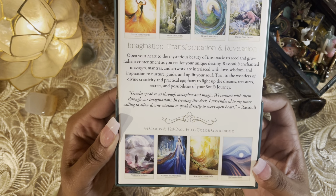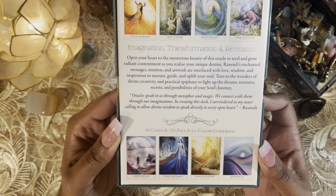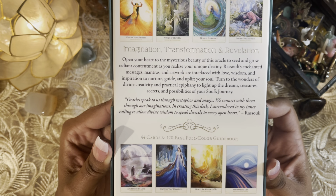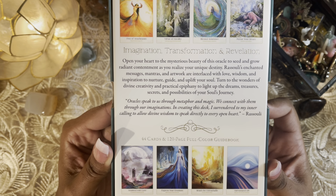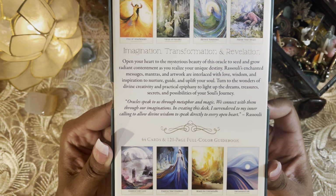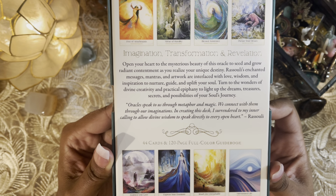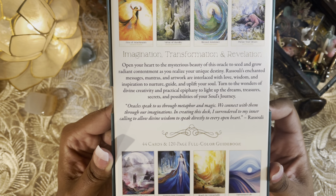It looks like you're going to get 44 cards in a 120-page full color guidebook, and it says imagination, transformation, and revelation. Open your heart to the mysterious beauty of this oracle to seed and grow radiant contentment as you realize your unique destiny. Rasuli's enchanted messages, mantras, and artwork are interlaced with love, wisdom, and inspiration to nurture, guide, and uplift your soul. Turn to the wonders of divine creativity and practical epiphany to light up the dreams, treasures, secrets, and possibilities of your soul's journey.